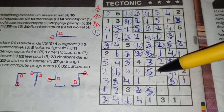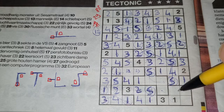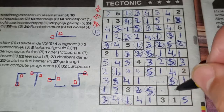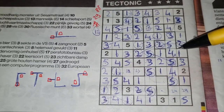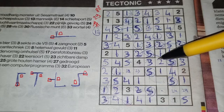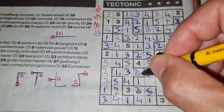I think no, thinking. These two boxes cannot be a 5, so one box left for the 5 should be there. Two numbers left in this area for the numbers 2 and 4. Let me mark those two boxes, 2 and 4. Alright. 2 and 3. Now we have a 3 there. No 3 there. 3 should be here, and a 2 goes there.